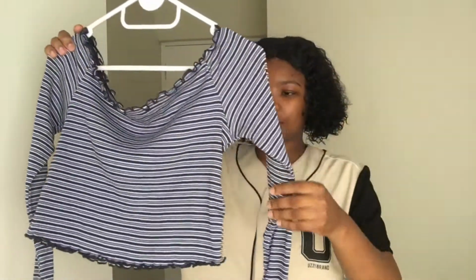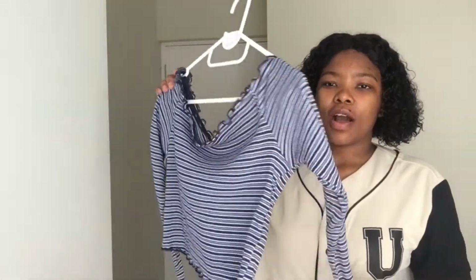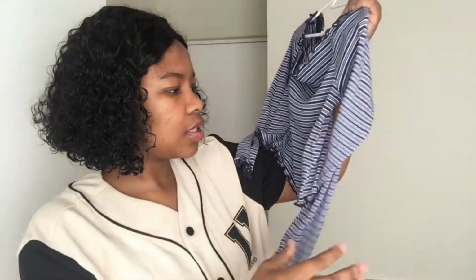Is this a blue, white, stripy blue, white, and navy top. I also got this at H&M. Got it for 50 rand actually. 50 rand from 150. I like this so much. Like, I love it. Let me just try it on for you guys. Okay, I actually like this top. These are one of the ones I got a long time ago, but never had a chance to wear them. I really like it.